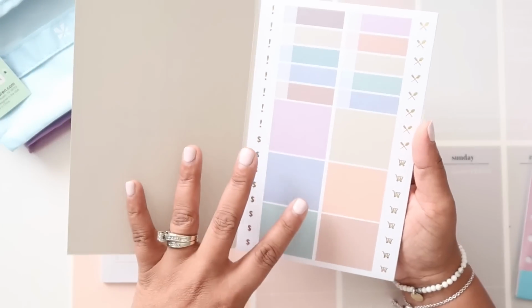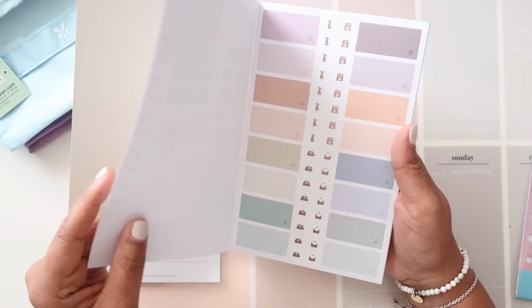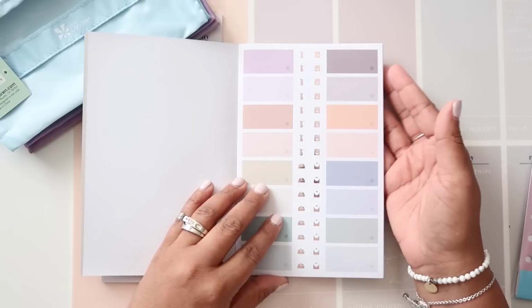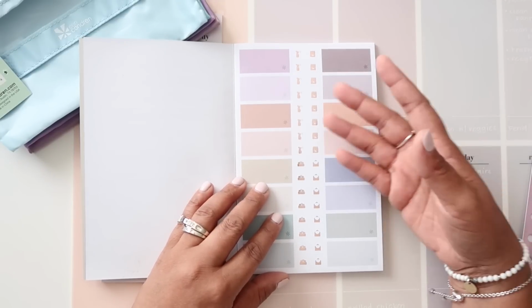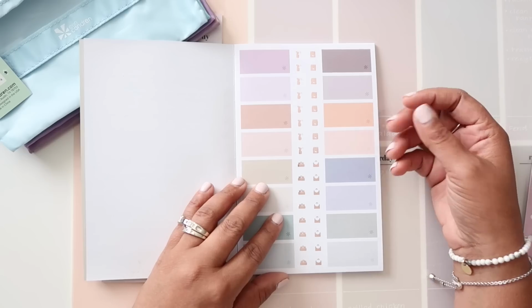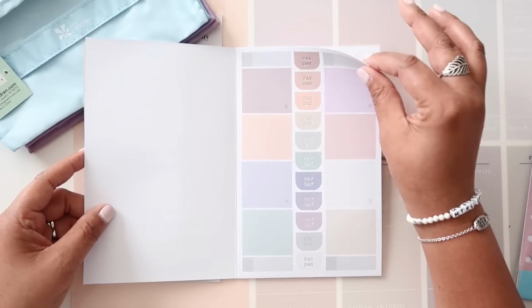It's very pastel and the colors are muted. No, it is not 100% neutral, but it does go with Erin Condren's neutral version of a planner this year, i.e. the In Blooms and the Harmony Neutral. So I think that it's really beautiful. I love this sticker book.